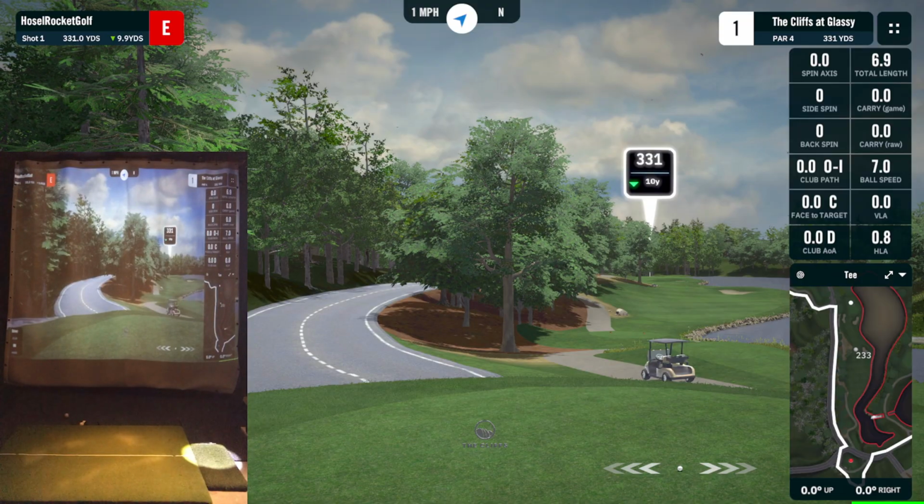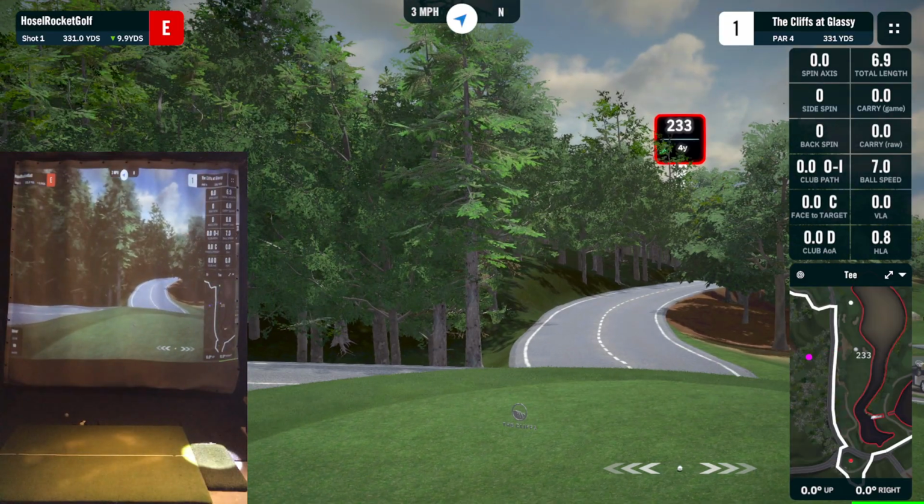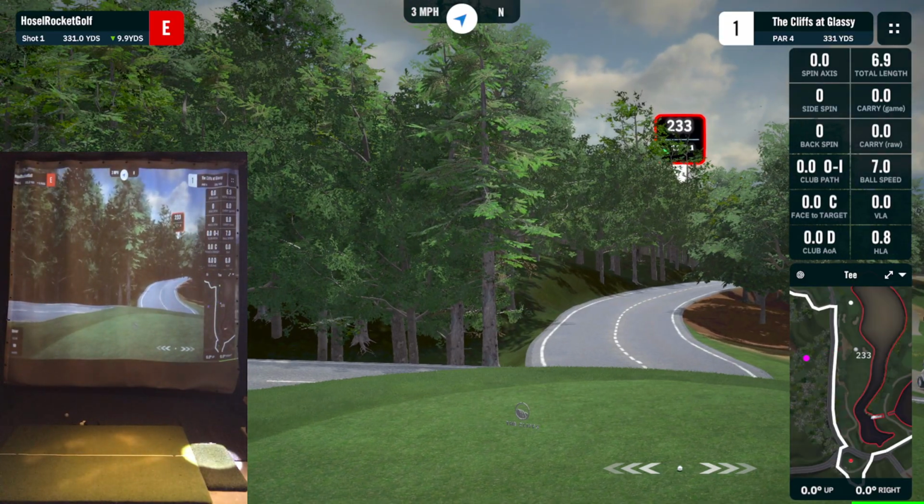And based on this opening tee shot, looks really cool here with the road right next to it. I know the video is cutting it off a little bit, but if I scroll over here, this is a pretty unique look on the first tee box here.